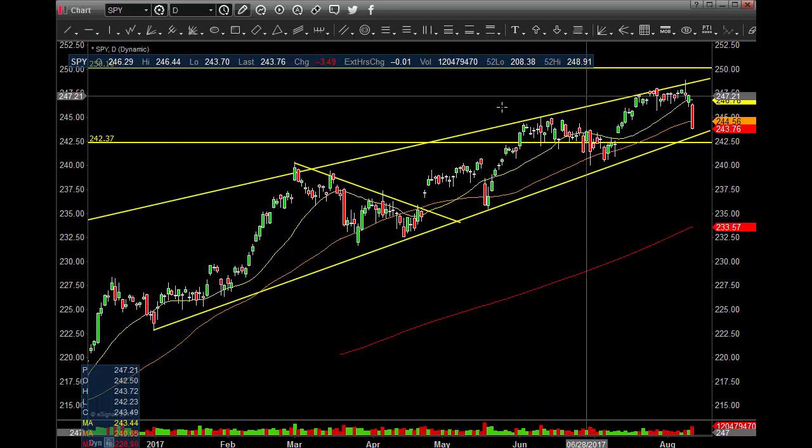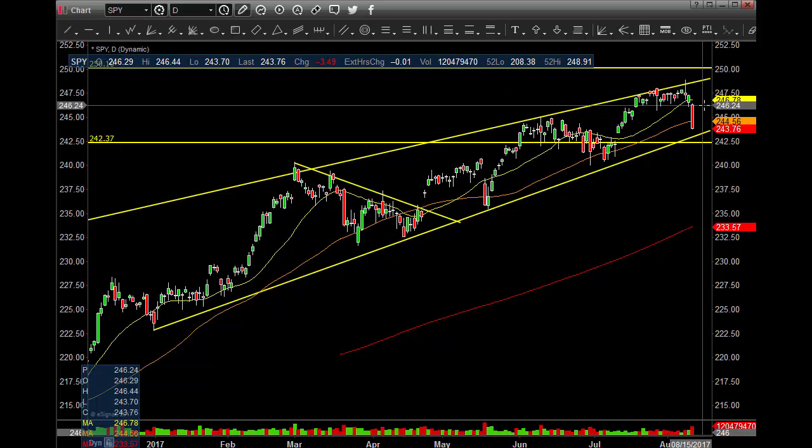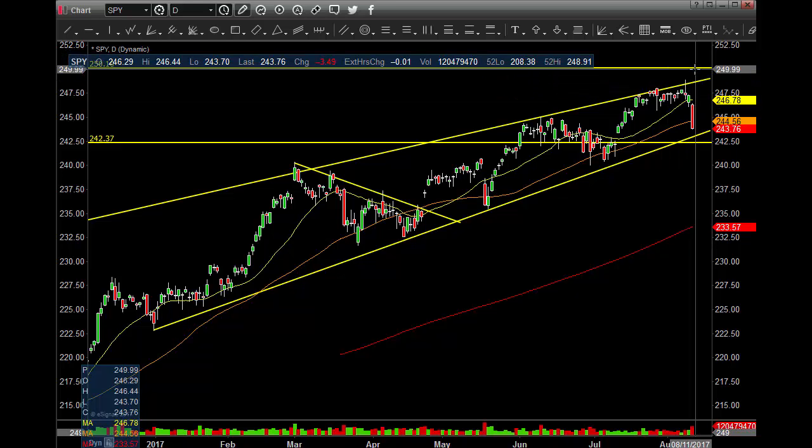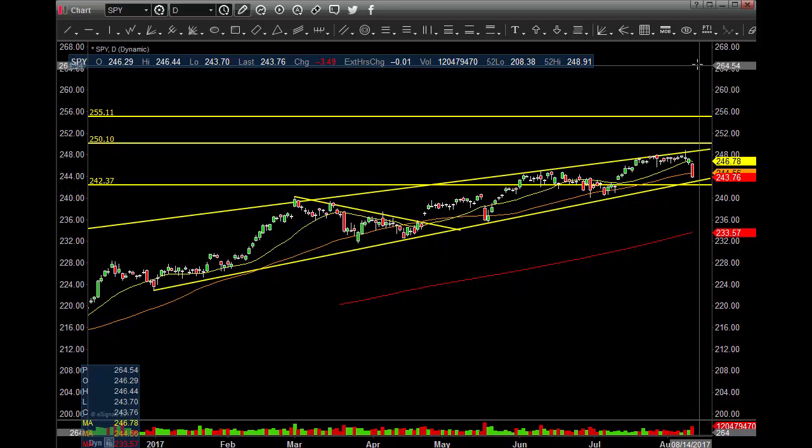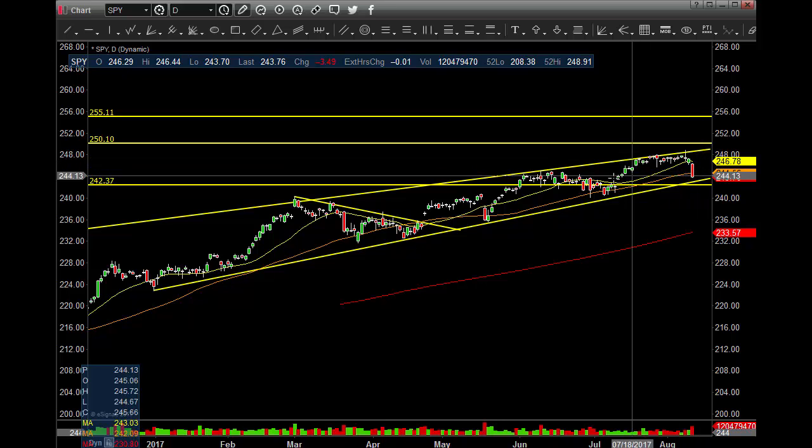But we'll see. This trend line up here is holding. That's going to be the area. If we get above that and you're bullish, you got to go to 250 and then just keep this thing going, guys. If it goes up, you know, 260, 265, if they could keep this train going. But it's got to come back, buy the dip.